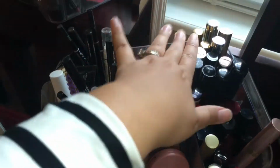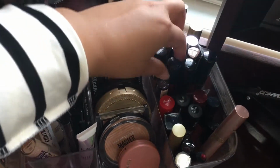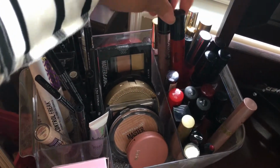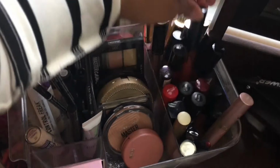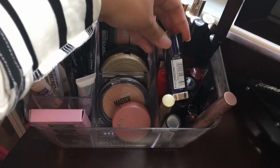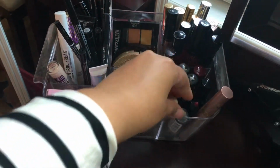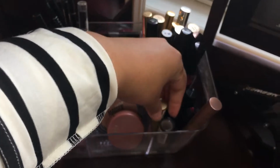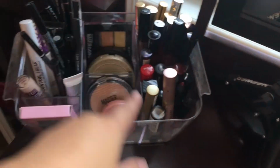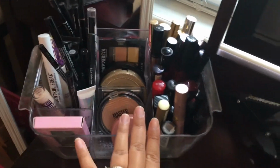And then on the right side, I have all my liquid lipsticks here in the back, and they're very easily accessible, and I can see the color very well. And then in front of that, I have just like my regular lipsticks. So liquid lipsticks in the back, and then regular lipsticks in the front, and then my 2 tubes of mascara. I like to keep them in with my lipsticks. So that's this first little plastic dispenser.